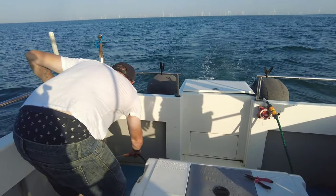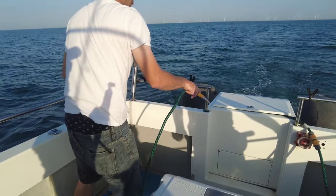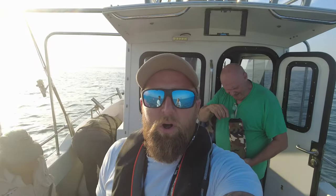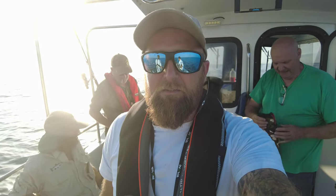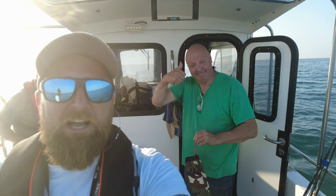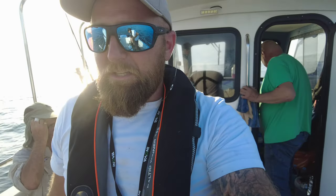Well, that was it. We're now washing all the boat down. Marty's getting it all done, cleaned up, we've gutted all the fish. And what a day that was. It has been one hell of a fishing session. Thanks to this man behind me. It was absolutely brilliant. We have had some serious fish and everyone's enjoyed themselves. So yeah, well it's done.